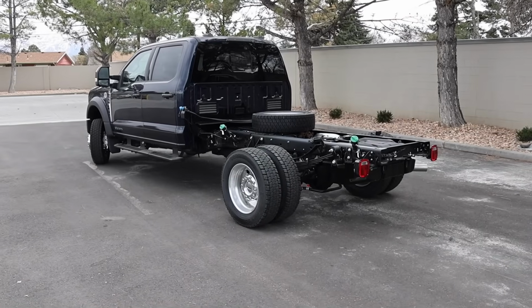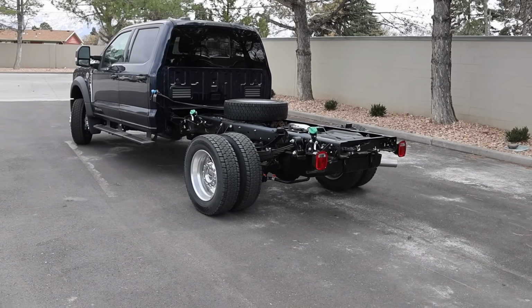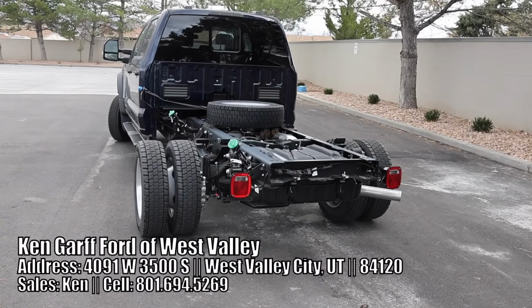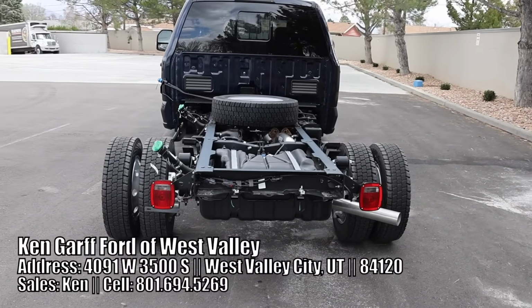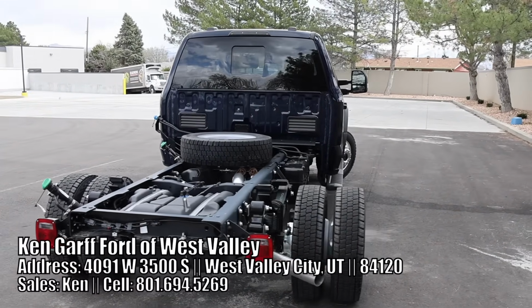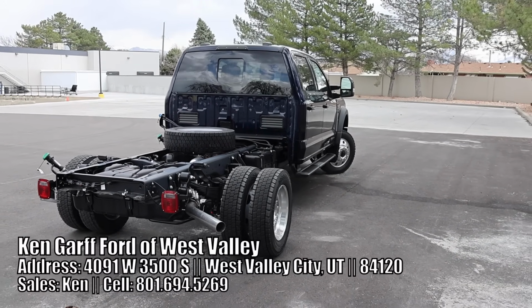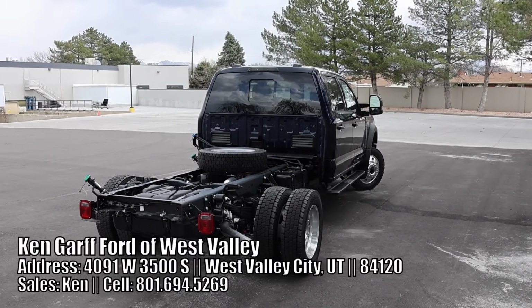Some might be welcomed and some may not be. I borrowed this truck from Kengar Ford here in West Valley, Utah. This truck is available for sale, so be sure to reach out to Ken. Let's go ahead and check out the window sticker so you guys can see options and features on this build.